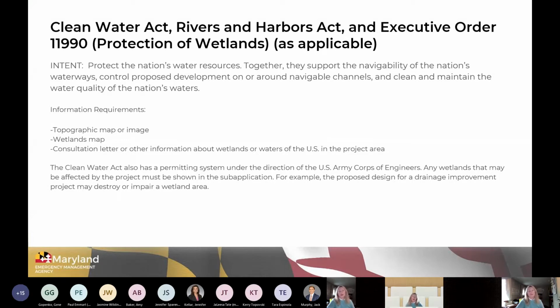The information typically required for this is, again, a topo map or an image, a wetlands map, and again, going back to that tool sheet, we have places where you can find this information, and a consultation letter or other information about wetlands or waters of the US in the project area, which again, you may have somewhere else. The Clean Water Act also has a permitting system under the direction of the US Army Corps of Engineers. Any wetlands that may be affected by the project must be shown in the sub-application. For example, the proposed design for a drainage improvement project may destroy or impair a wetland area, so it's important to include that information as a part of your EHP review.